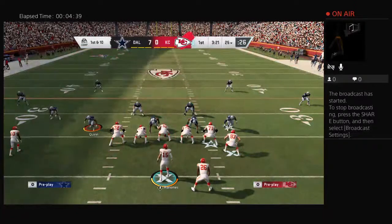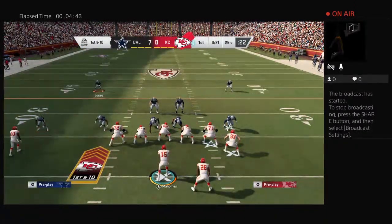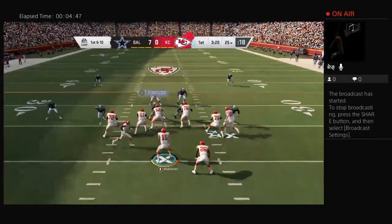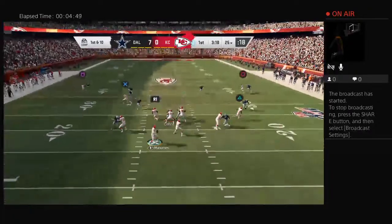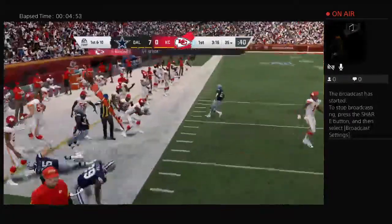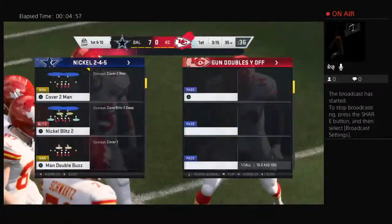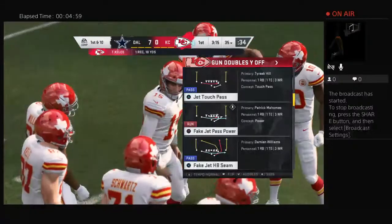Mahomes will lead the Chiefs up, first and 10 at their 25-yard line. They fake the give. Now Mahomes. And this one caught by Travis Kelce. And he'll be out right at the 35. It'll go as a gain of 10 and a Kansas City first down.